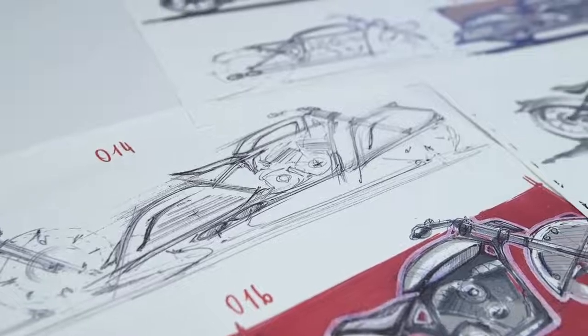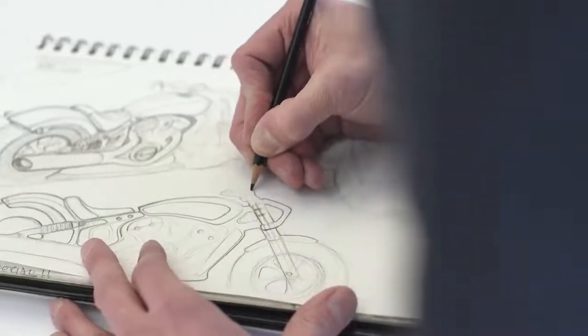When you talk about having a vision for a bike or creating something that doesn't exist, that really does happen in your head. There's a lot of things that you're looking at when you make a decision to either launch a model or to do a new platform.